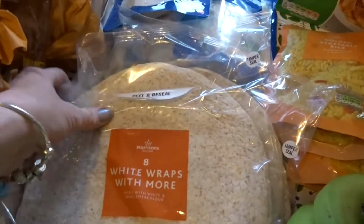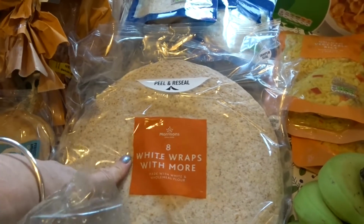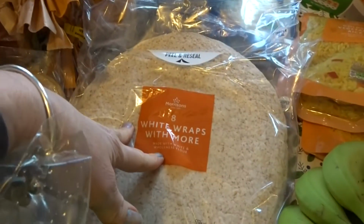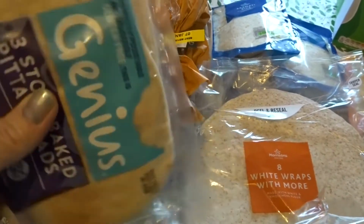Then I got 2 packs of wraps, because other people in the family, they love making salad wraps, hence with the salads. I've got the wraps to go with those. My daughter likes these pickle pockets, I got those.